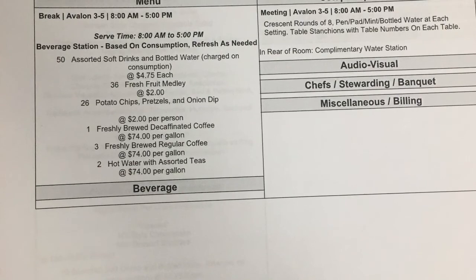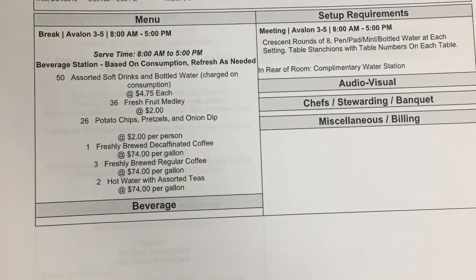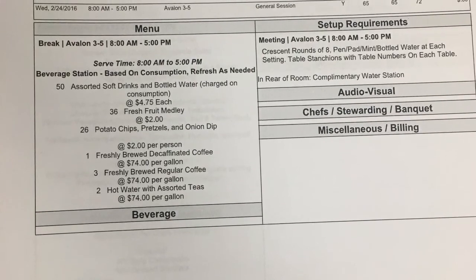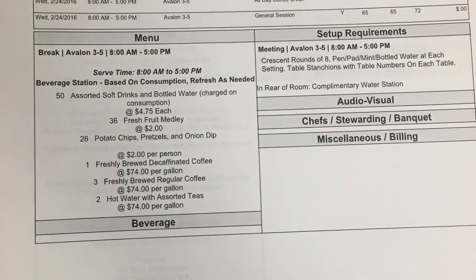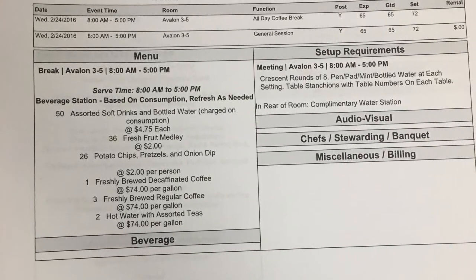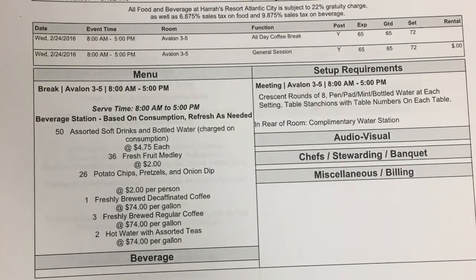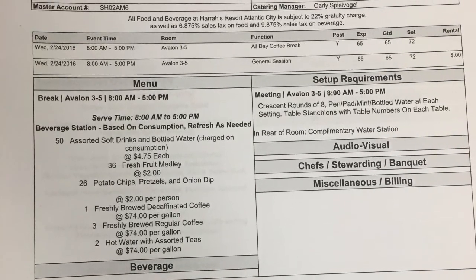This is what a finished BEO looks like when printed out. As you see on the left, it lists out the menu very simply and the cost of each item. On the right column, you see what the setup requirements are so the housemen know what is expected of them. On the top of the BEO, you can see the banquet manager who is in charge of this conference. This is useful if someone has questions about the BEO, they would know exactly who to direct it to.